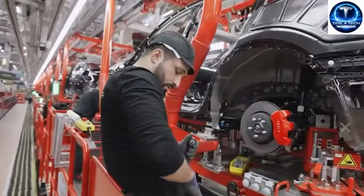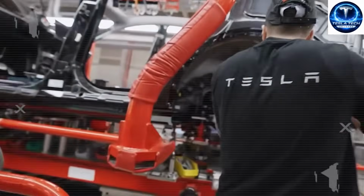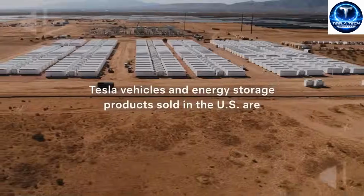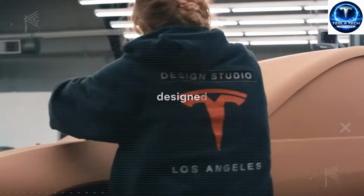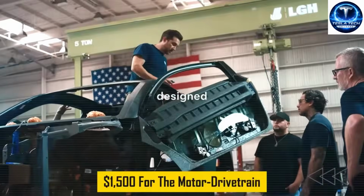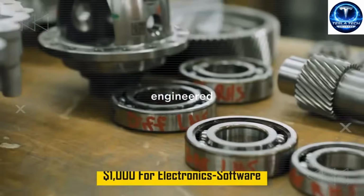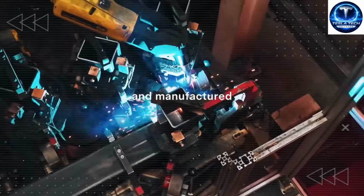Tesla's cost breakdown elucidates the methodology behind their competitive pricing structure. The primary expenses, encompassing the battery, motor, and assembly, aggregate to approximately $9,999. This financial architecture is significantly bolstered by their strategic partnerships and advanced manufacturing techniques.